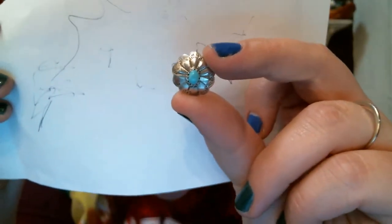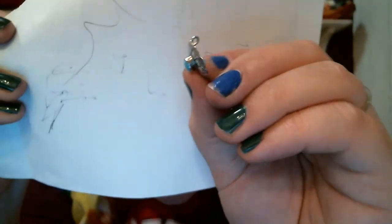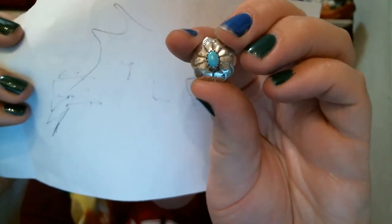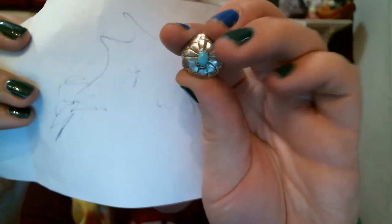Again, these are all upcycled from earrings. They used to be sterling silver earrings. This is the last one I'll show. This one right here is Southwestern in style. It's a small one. I do believe that's turquoise in the center. And then there is your ear wire that's bent in a way that it turns into a pendant. We'll do this as a buy it now for $8. The magic word will be flower. Because I was going to say Southwestern, but I didn't know if my husband wanted to type that out.